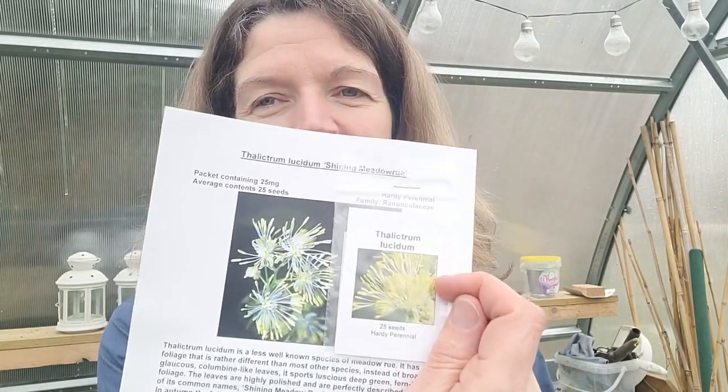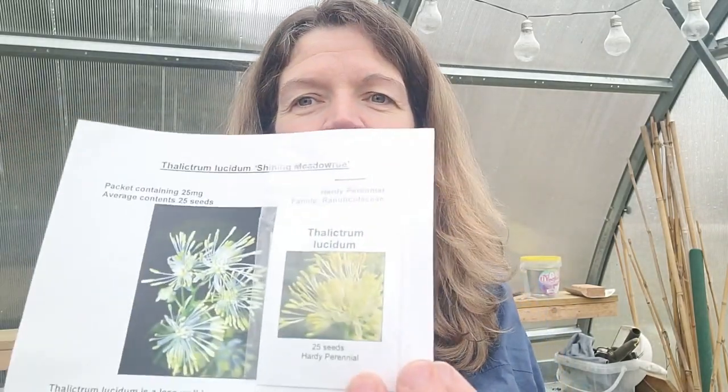Okay, so this is an unusual Thalictrum variety. I have other Thalictrums. Meadow rue is another name for them. So the one I have has little white bells on it. This one is a bit different, Thalictrum lucidum.